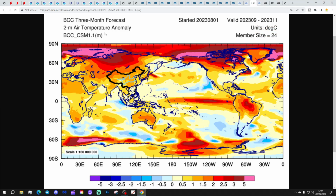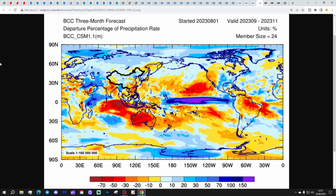The temperature anomaly, again, is not excessively warm, just slightly above average in the yellow colours, which is around half a degree to 1 degree above normal. So it's slightly milder than average, but not excessive. And precipitation, it's drier than average to our north and a little bit wetter than average down to our south.